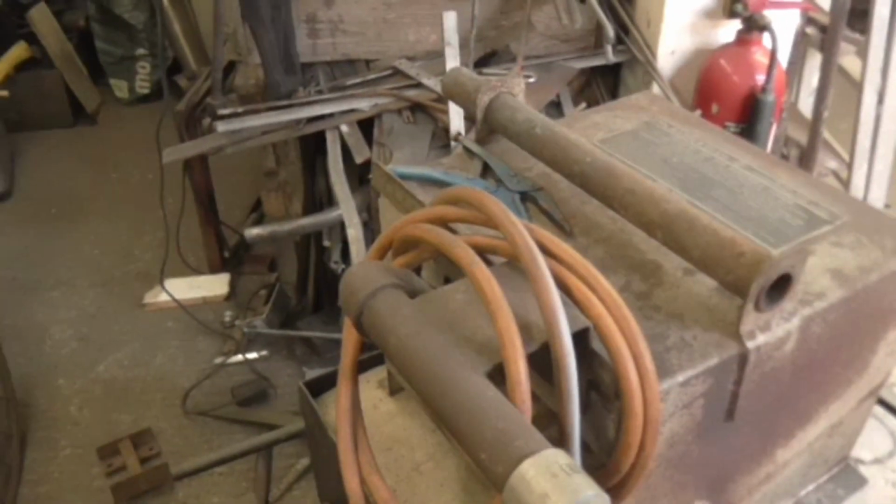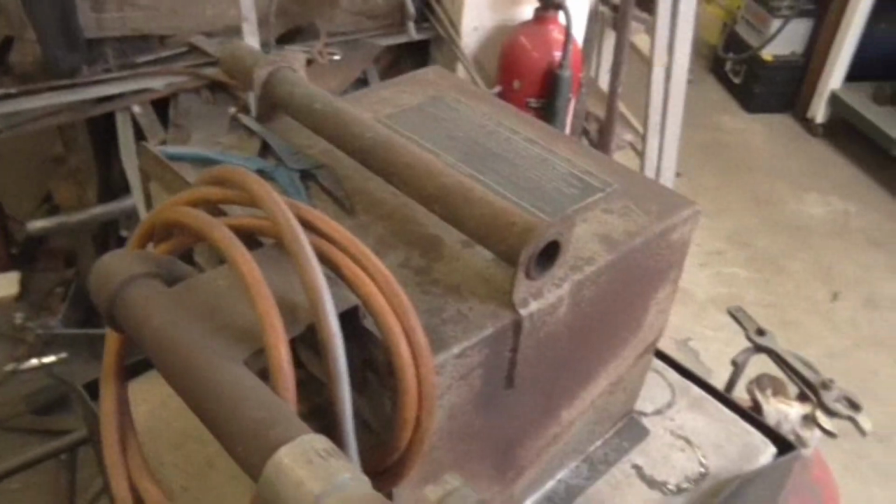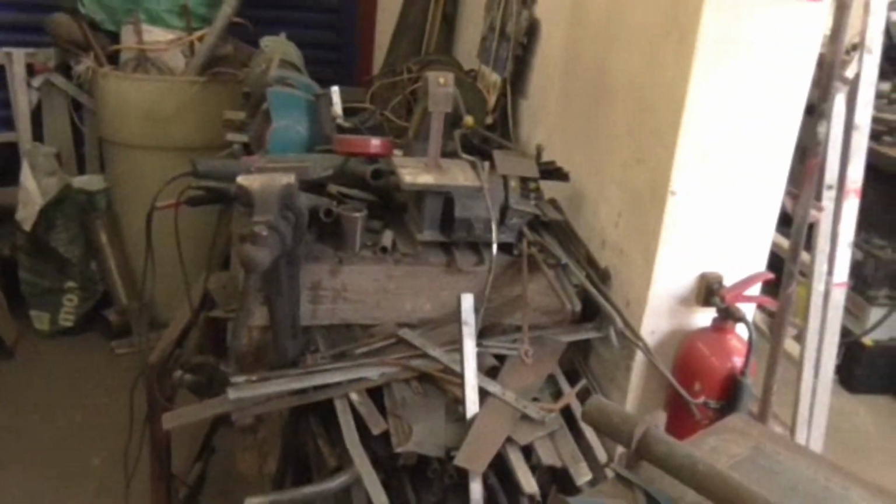So I'm going to get that sorted and get that on as well. Lift that off the top and then move that round. Lift that off the top, probably onto the forge for now, because I'm still in a bit of a mess in here and need tidying up.